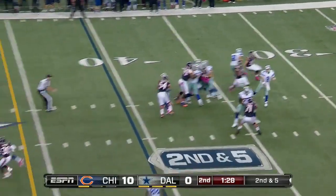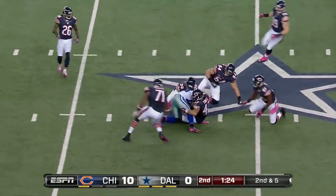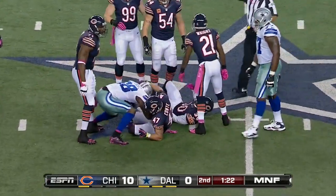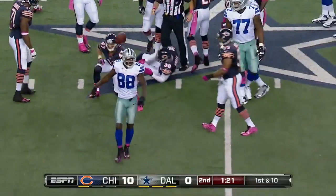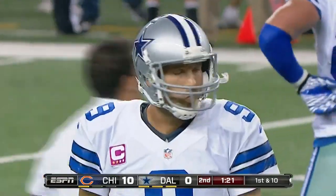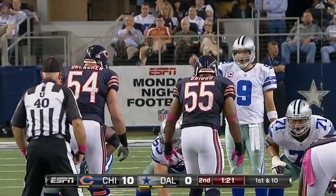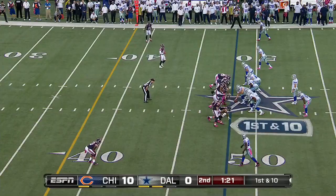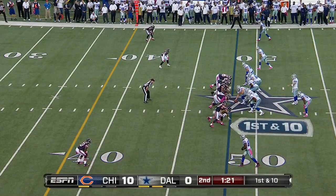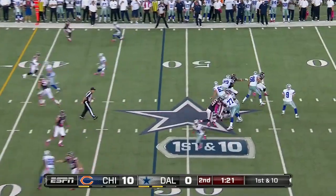He's a little dinged. Pass caught by Bryant underneath, and Dez keeps grinding. You got to hold on to the ball with DJ Moore trying to pull it out. A gain of 13 and a first down. Timeout taken with 1:21 to go. Knee may not be right, but that heart and soul of the Chicago defense right next to 55, double nickel Lance Briggs, right up there over the center. Will they blitz? No, they back out.